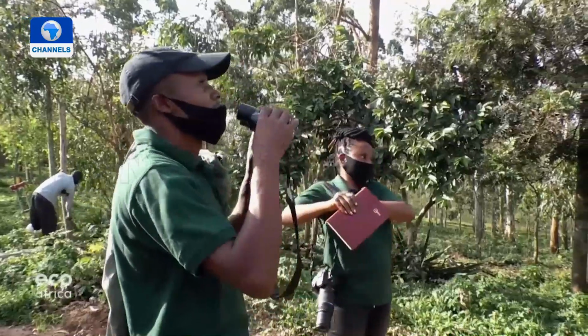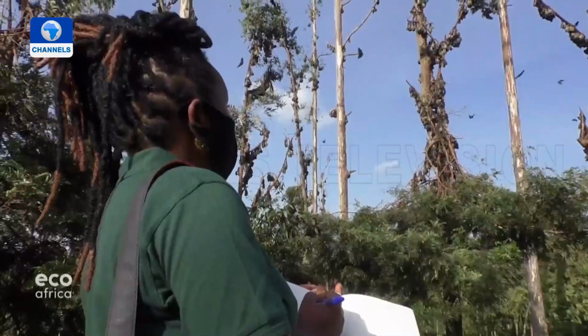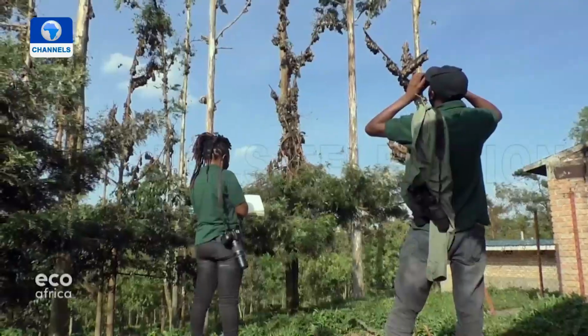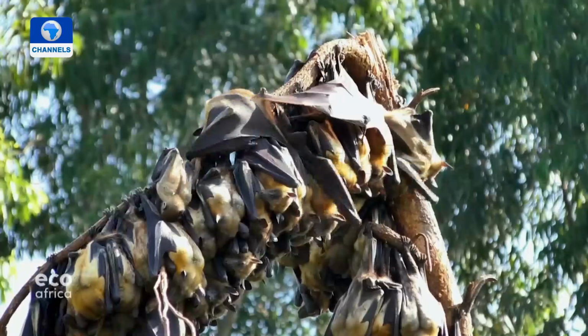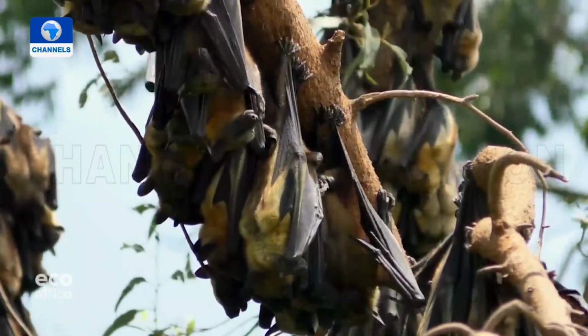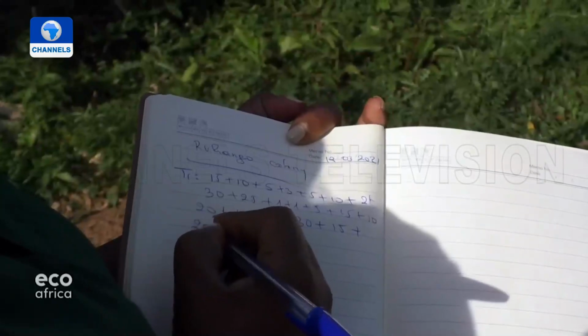Conservationists like biologist Marie-Claire Dusabe take a different view. They say bats play an important ecological role by spreading seeds in their droppings. Ruhango is home to the straw-colored fruit bat, a species that is under threat. Dusabe's team estimates there are some 17,000 of them here.